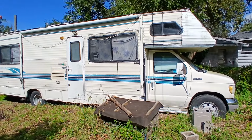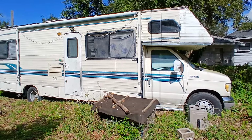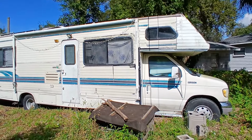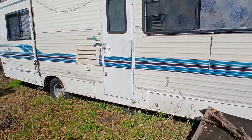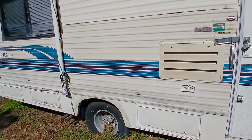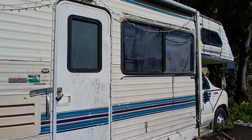And what I'm going to do is basically turn this into a semi-off-grid Hut 3.0 on wheels. I'm going to look at some of the design of the previous build, the hut build. Maybe I'll put together a compilation video showing new viewers what was done in the past, and see what I can do with this thing.